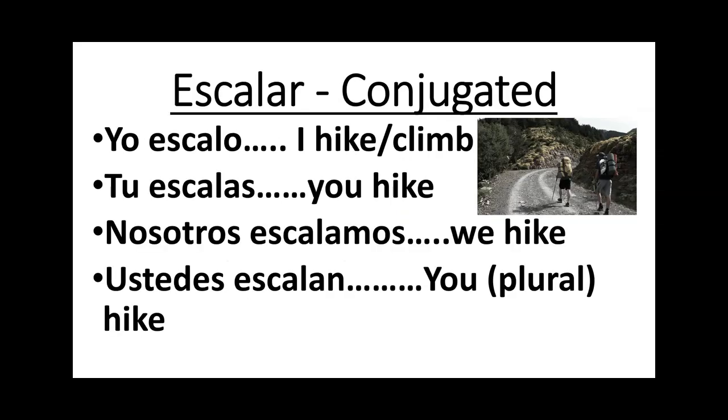Let's conjugate the verb. Yo escalo. I hike or I climb. Tú escalas. You hike. So you can use the word to either mean hike or climb, but for simplicity, we'll just go with hike for the rest of the video. Nosotros escalamos. We hike. Ustedes escalan. You, a group of people, hike.